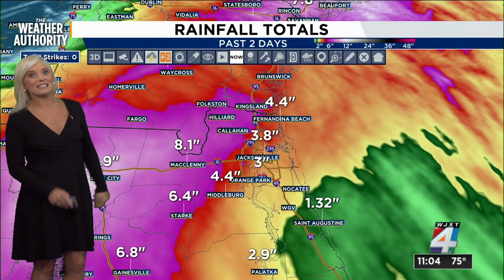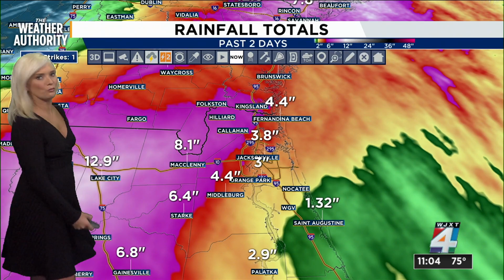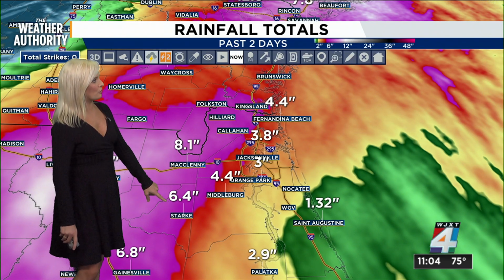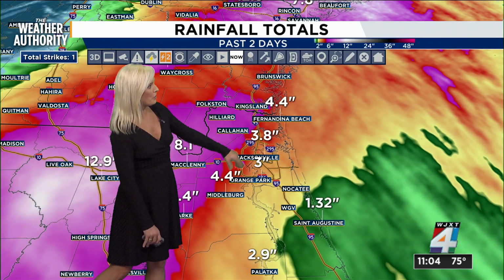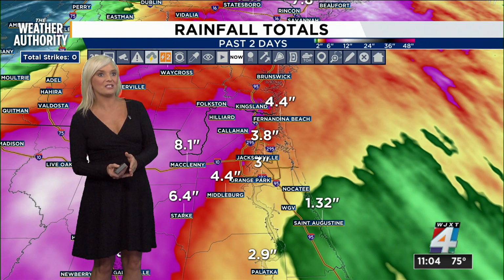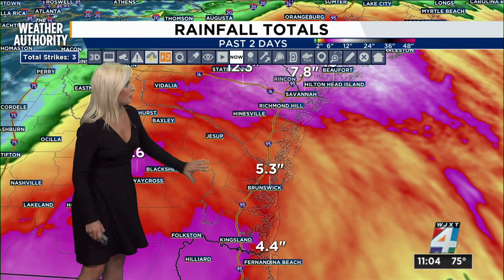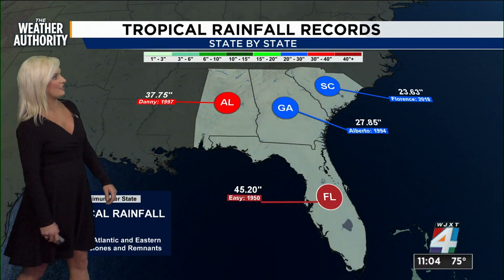Over the last couple of days, this is very impressive. And, oh gosh, you felt it. So you know that, you walk out in your backyard, you're like, yeah, I'm aware we got 8 inches. If you're in the McClenny area, Starke almost got 6.5 inches of rain here. And then as you come into Middleburg, Orange Park, Jacksonville, between 3 and 4 inches. And then in St. Augustine, this really was not your rainstorm, but you still almost got 1.5 inches. Everything kind of trended a little further northward. You still got rain, but nonetheless, when you look up here in Brunswick and of course Blackshear in the Waycross area, over 6 inches of rain.